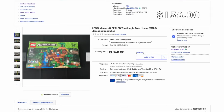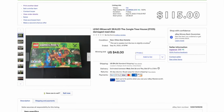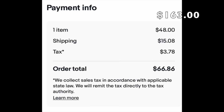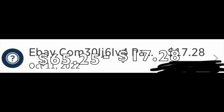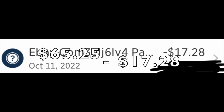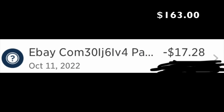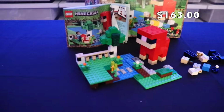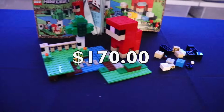So as you can see here is the Minecraft set that we traded up to last episode, and it ended up selling for $48 right on the dot. Here is the final total plus shipping and tax. And then here is how much actually made it to my bank account. Subtracting the cost for the shipping label, it is basically $65.25 minus $17.28. And when you subtract that, you get $47.97. And for the sake of simplicity, that's just $48. Besides this, that sheep farm set sold for $7, bringing our grand total to $170 right on the dot.